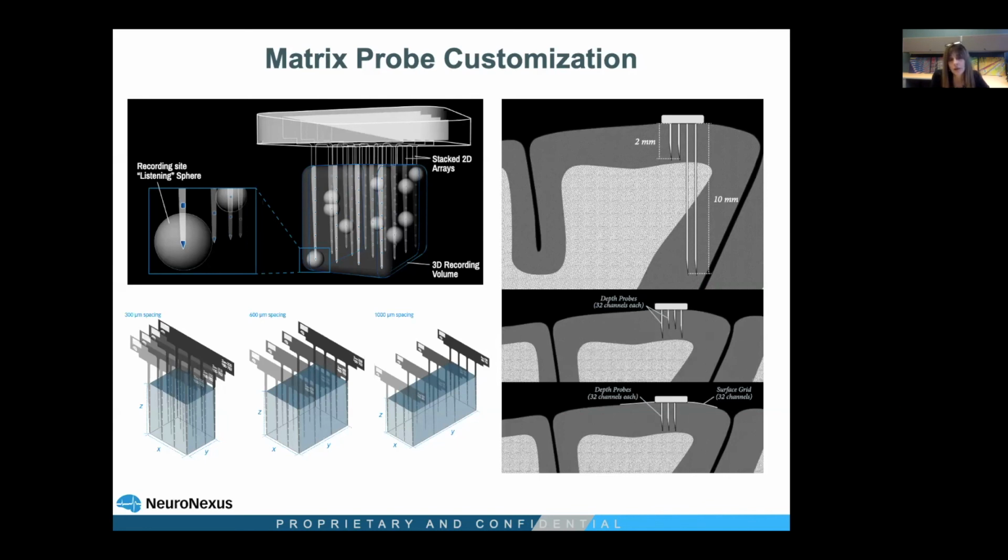On the upper right there, you can also see that with our catalog probes or with the custom design, you can choose to put some probes that have a shank length of, say, 2 millimeters and some that are 10 millimeters, so that you can access the surface cortex with the 2 millimeter probes and the cortex and the deep sulcus with the 10 millimeter probes. So you have a lot of leeway here.